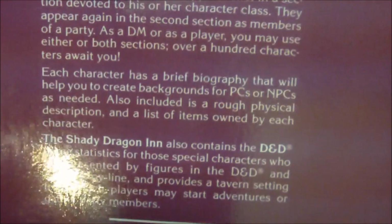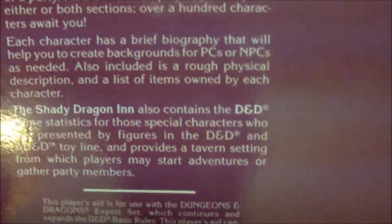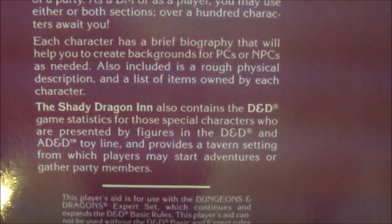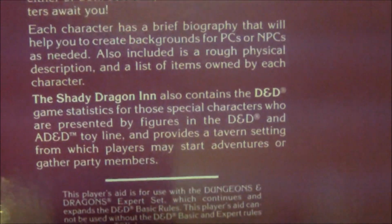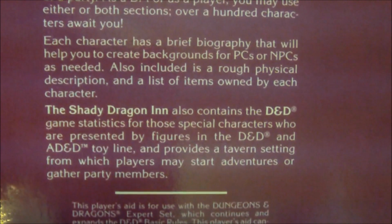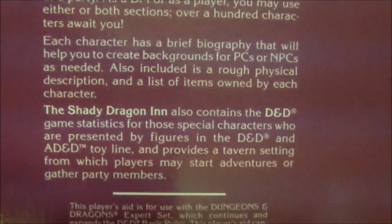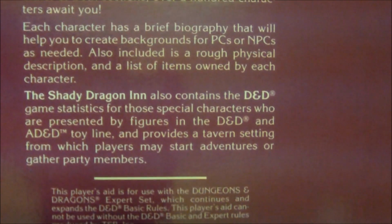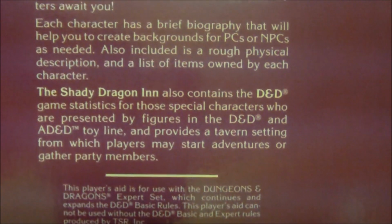Each character has a brief biography that will help you create backgrounds for PCs or NPCs as needed. Also included is a rough physical description, a list of items owned by each character. The Shady Dragon Inn also contains D&D game statistics for those special characters who are presented by figures in the D&D and AD&D toy line. This provides a tavern setting from which players may start adventures or gather party members.